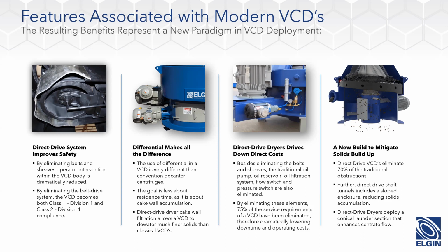Instead, we've got these very compact belt tunnel or drive tunnels that go from both of the motors directly into the gearbox assembly. And they've got sloped roofs on the top of them, and the combination of those small shaft tunnels with that sloped roof allows us to dramatically decrease the amount of obstruction within a vertical cuttings dryer by 70%. And so now dryers can go much longer and have a lot less problem in regards to plugging and having to deal with solids buildup inside the dryer.